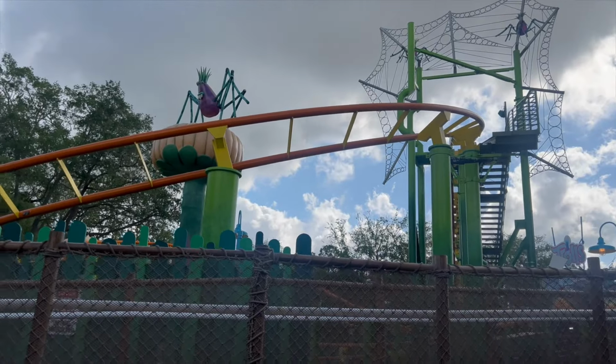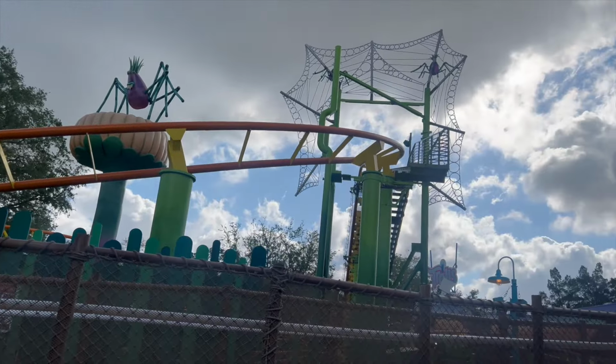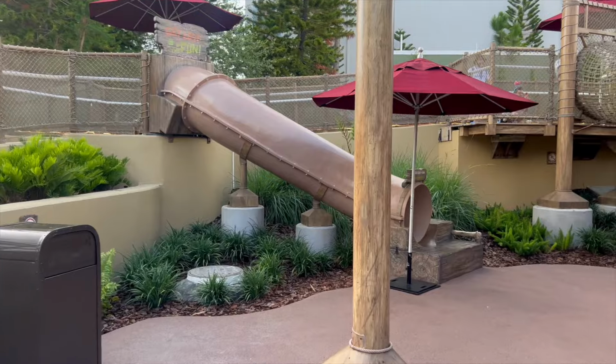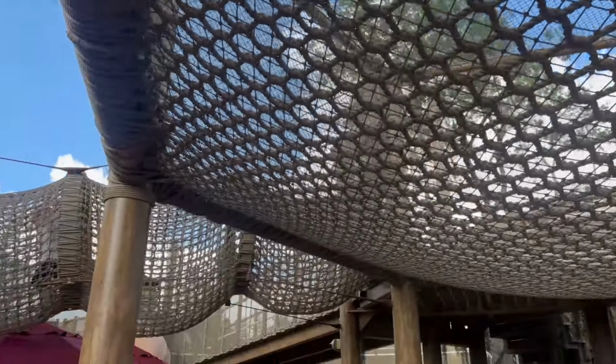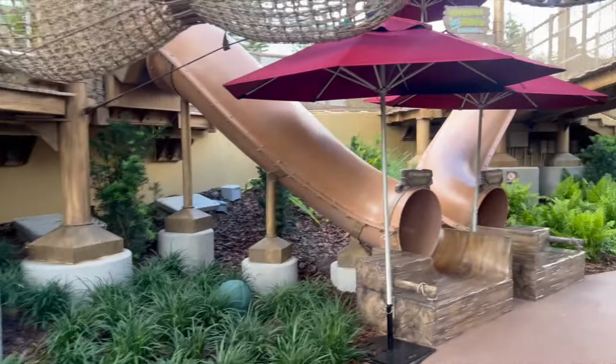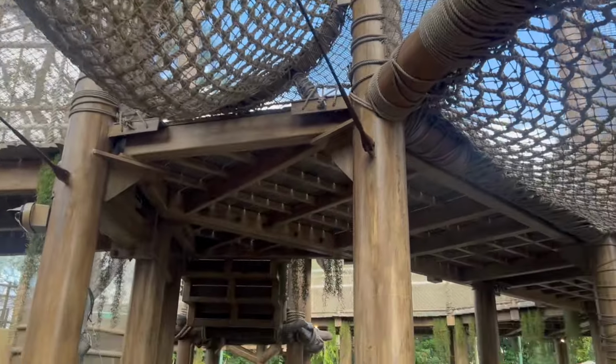This is the Troller Coaster, it's called. So it's the old Woody Woodpecker roller coaster. They just rethemed it. Looks cool, I like the colors. We're gonna get back there in a second though. Continuing through the swamp. It's a nice little area up here. Yeah, this will be a good place, if you have little ones, to bring them so they can hang out, have fun, tire them down a little bit.